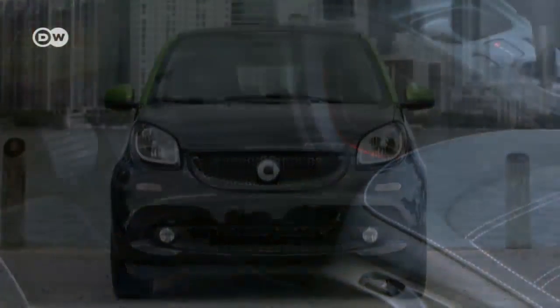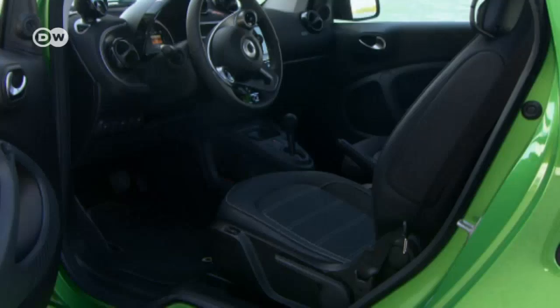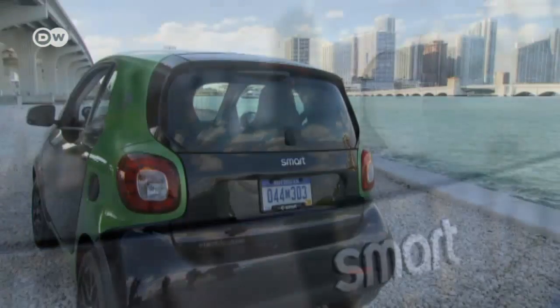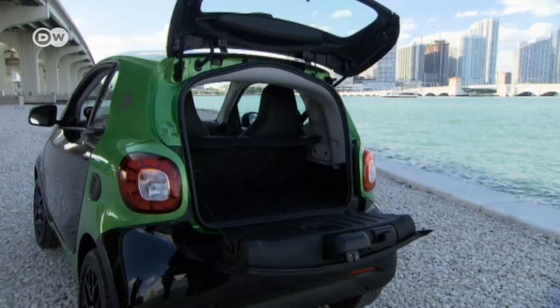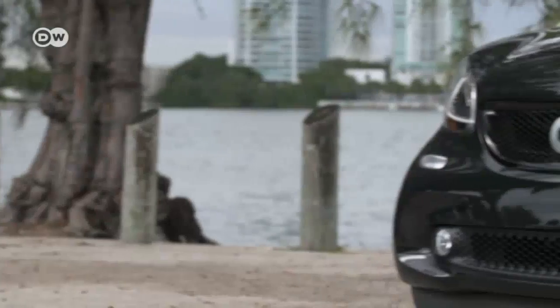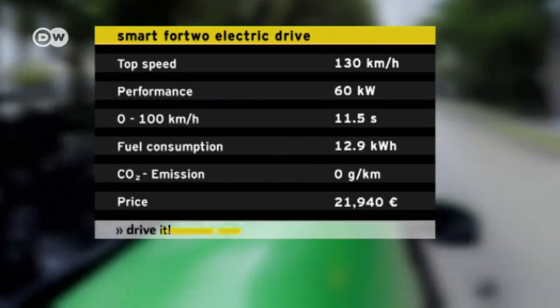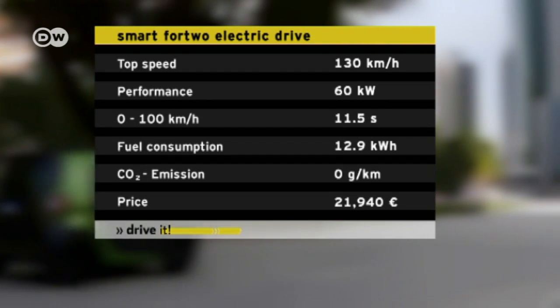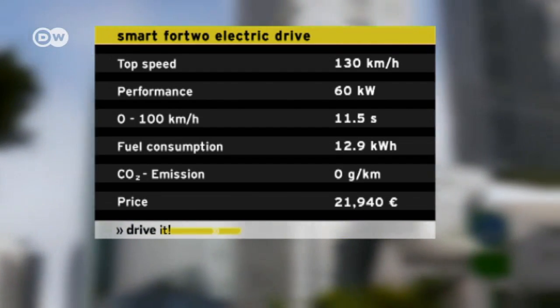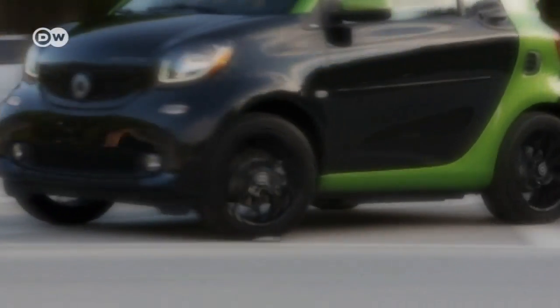To save space, the battery pack is tucked into the underbody beneath the seats. The space available is just the same as in the gasoline-powered Smarts. The luggage space is also unchanged. The battery capacity of 17.6 kilowatt-hours has not changed, but the efficiency has. Instead of 55 kilowatts as before, the fourth-generation motor puts out 60, giving it a snappy pickup. The new Smart electric drive has added just a tad more range, from 145 to 160 kilometers on a charge.